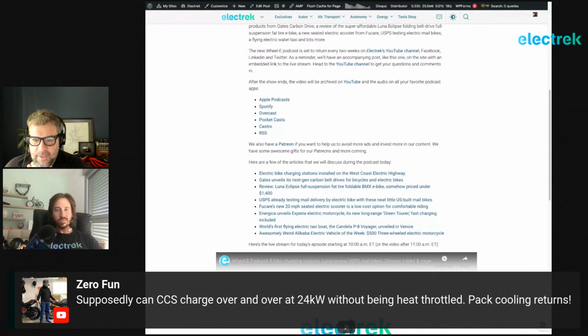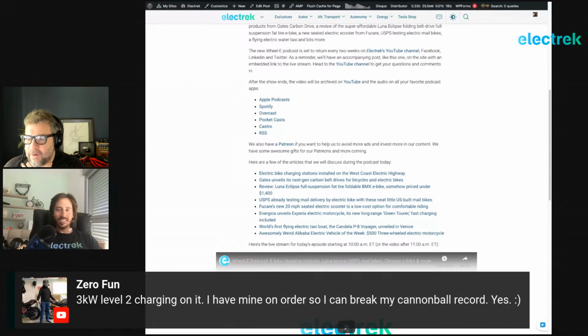All right. Supposedly it can CCS charge over and over at 24 kilowatts. Okay, so that's pretty good. You have a smaller battery pack versus a car, so 24 kilowatts is going to be kind of throttling every single battery in that pack. But that's good to see. And then we've heard about the 3 kilowatt level 2 charging, which is great.